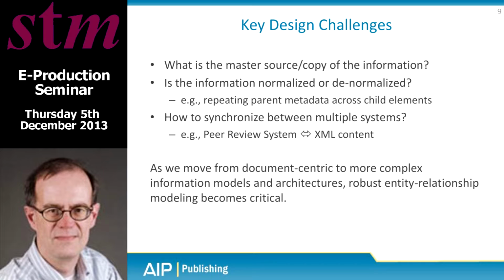Historically, we have denormalized our metadata and put the entire title and issue information in every article, and that makes perfect sense. But are there things that would be better suited to be truly normalized and kept outside the articles? And how do you keep all these systems in order?